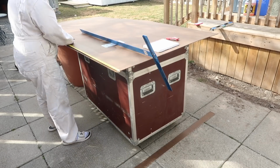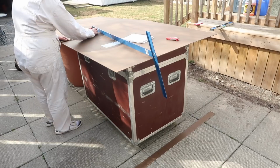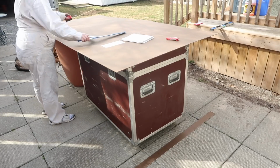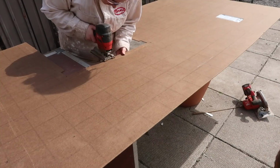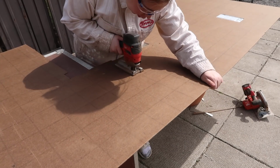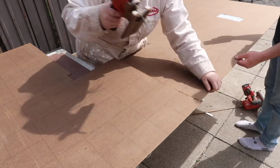So remember all of the measurements that I was doing earlier? Well, now I'm basically drawing all of those measurements onto the back of the tile so that I can cut it out. So we'll cut out the vanity shape so the tile will fit around everything. I used a jigsaw to do most of these cuts. I also cut the entire thing in half, which you're seeing me do now, because it was way easier to actually fit the tile into place.